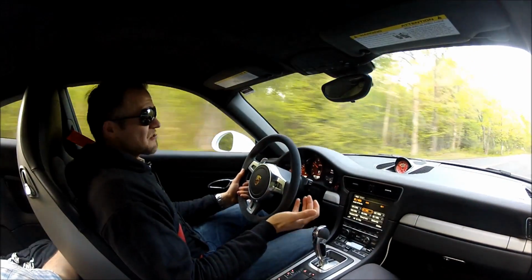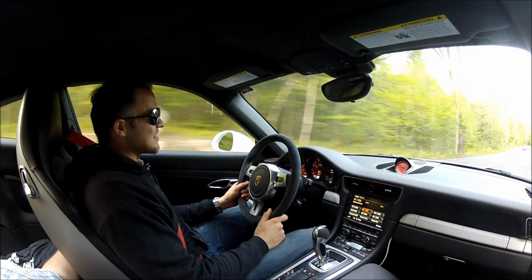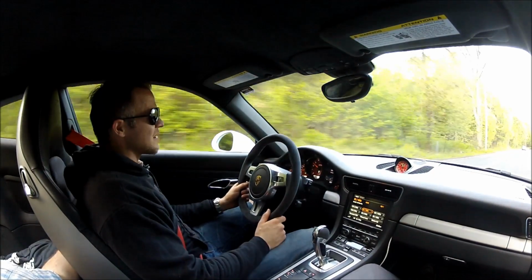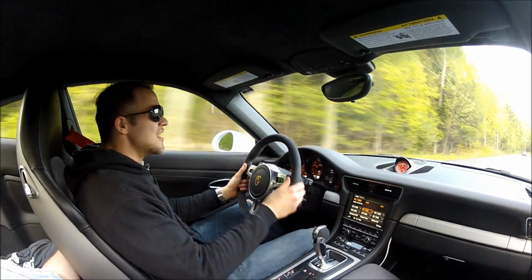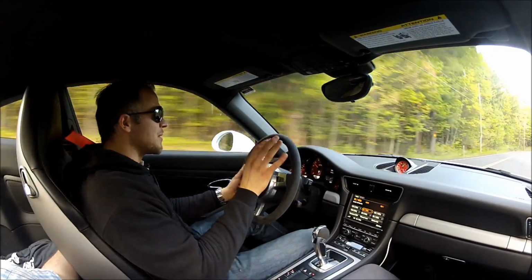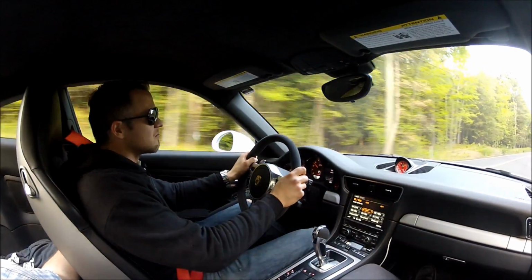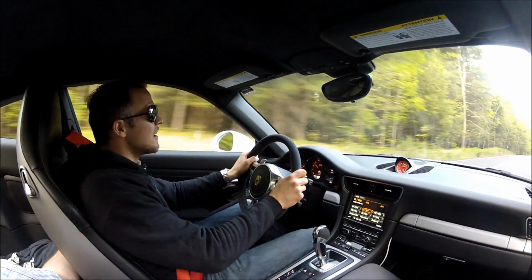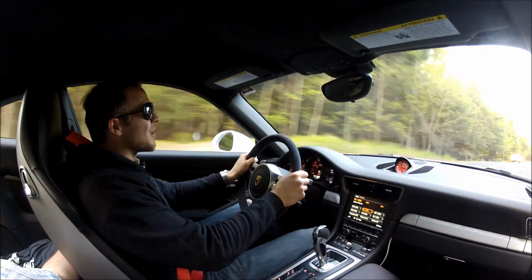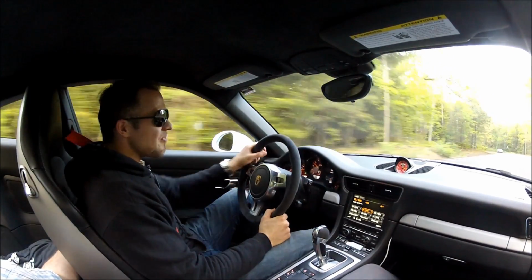So this is an electric rack car, but this is a fantastic steering rack. This is definitely right up there with the greats. In terms of road feedback, you can feel when the front tires start to give away a little bit when you're approaching that limit. It provides sufficient feedback. There's nothing wrong with this rack at all. I don't know why people have even complained about it. There's nothing to complain about there, in my opinion.